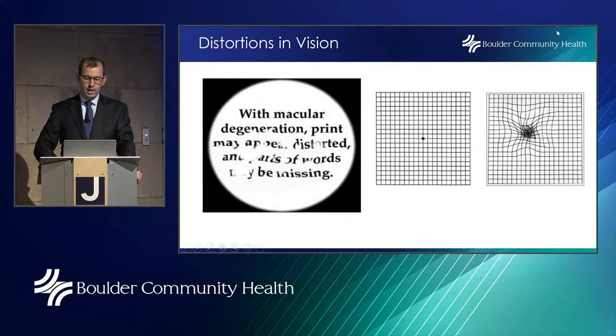And another good way that we have patients monitor this is using what's called an Amsler grid, which you see on the right side of the screen. The center image is what the grid would look like normally with the lines nice and straight and right angles to each other, where on the right side of the screen you can see the lines bent and distorted, and that's what patients with macular degeneration can experience.